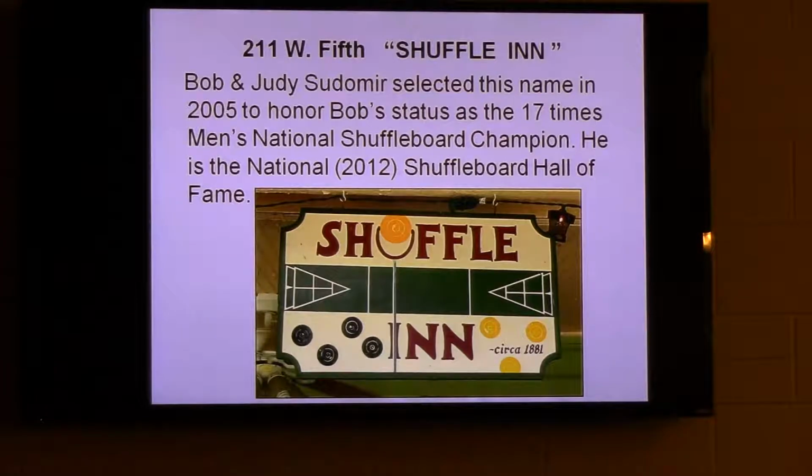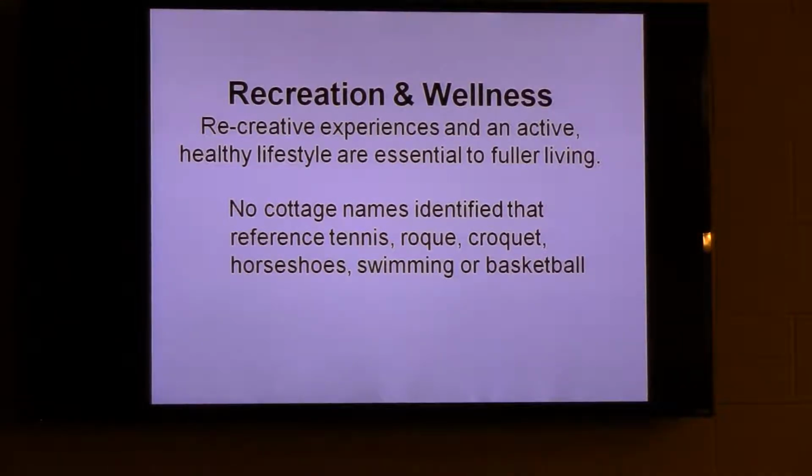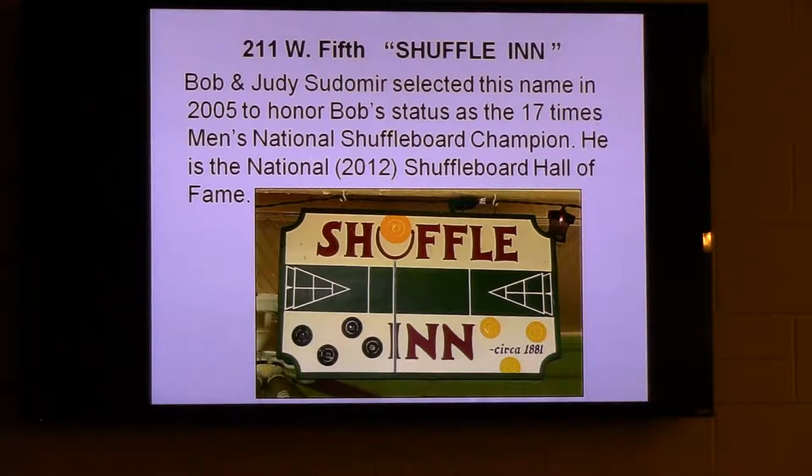Recreation and wellness. Here's another whole range of opportunity for new cottage names. You could use a cottage name that referenced tennis, rope, croquet, horseshoes, swimming, or basketball, because none of those cottage names have been taken. Now maybe with the swimming pool, that will open opportunities and people might start using that, but we have very limited recreation-referenced cottage names.